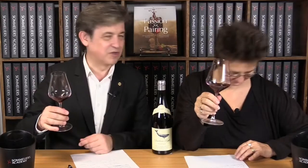Southern Rite 2021 Pinotage, wine of origin Cape Coast. Delicious. A beautiful, different, alternative version of what Pinotage can give, but truly South African. Thank you.